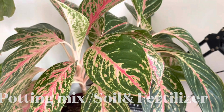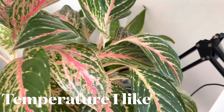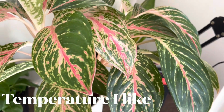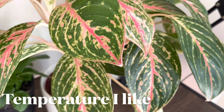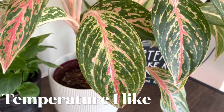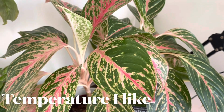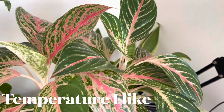And let's talk about temperature. I would recommend keeping them between 65 to 75 degrees Fahrenheit, or let's say between 18 to 30 degrees Celsius would be the best temperature for them. Avoid keeping them too close to your AC vent. They thrive in hot and humid climates rather than the cold.